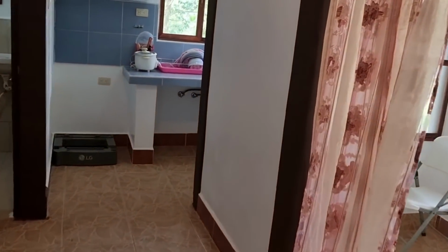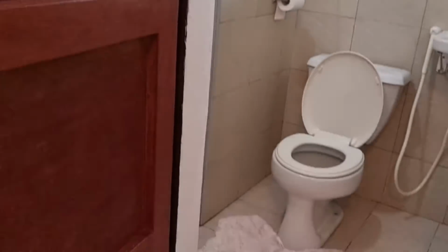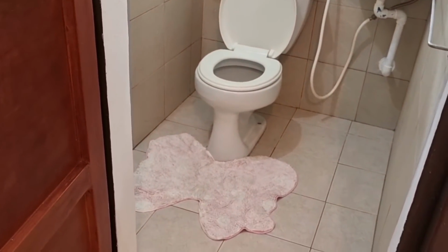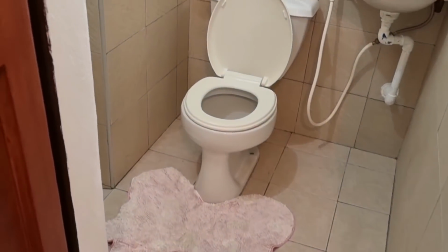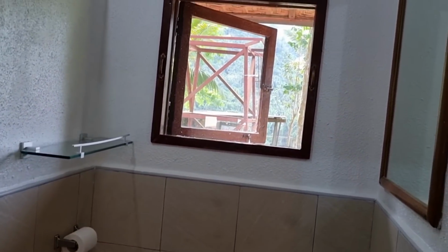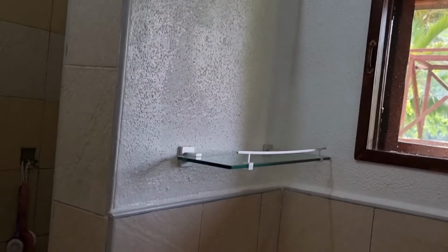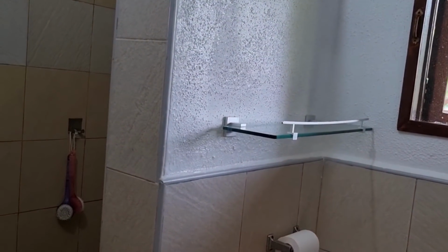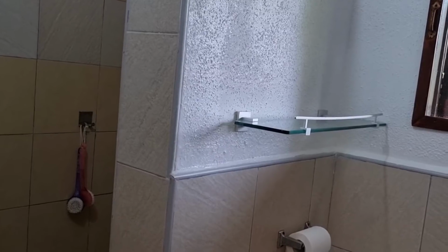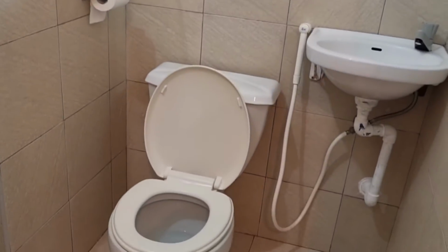So let's go next to the bathroom. That is the bathroom. Oh, it's very clean, the toilet. And then open the window. And then there is the mirror. If you want to put tissue or anything, there is a little stand.